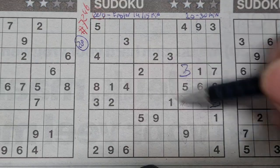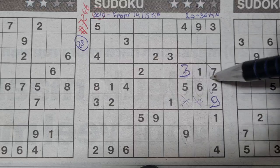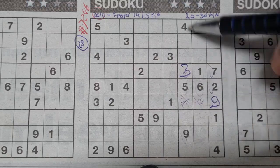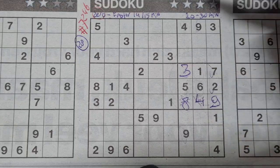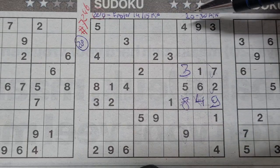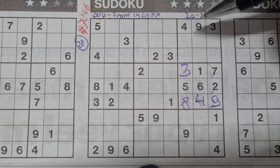2 numbers left now in this big square. 4 numbers, 1 and 2, 3, 4 is missing. 5, 6, 7, and 8 is missing. 4 and 8, 4 and 8. We have a 4 in this column, no 4 there. 4 should be here, and 8 goes there.